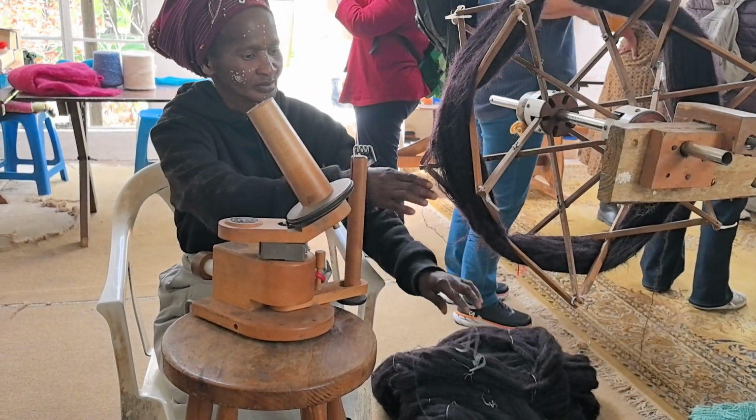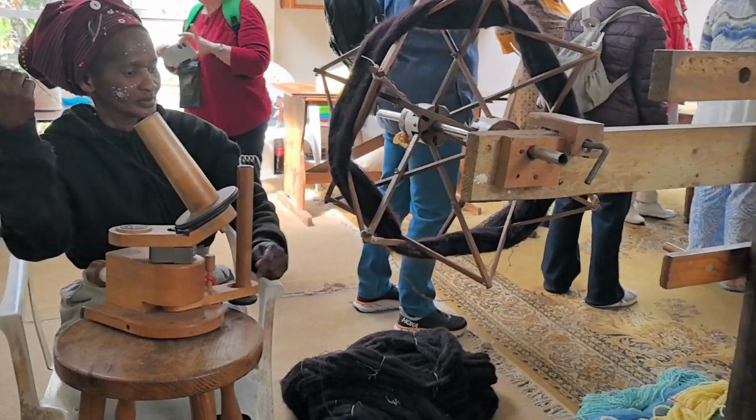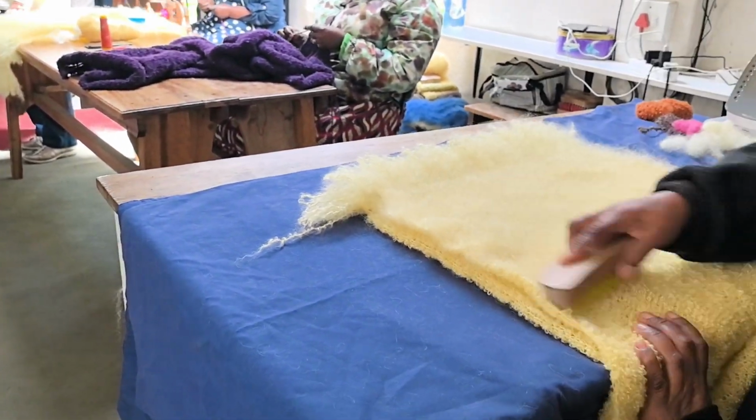So what's happening here is you see we have really high-tech equipment that is powered by girl power, and they are winding the yarn.